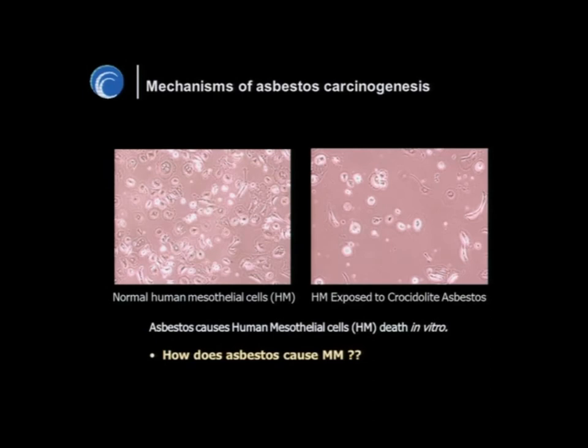So when I started my research more than 10 years ago, I tried to understand the mechanism of how asbestos causes mesothelioma. Here is just one slide showing some of the interesting puzzle, the question that confused me and many scientists in the very beginning. We all know that asbestos causes mesothelioma. However, in tissue culture, if you expose the cells to asbestos fiber, you don't see the cell transformation or becoming malignant. Instead, you see cell death.